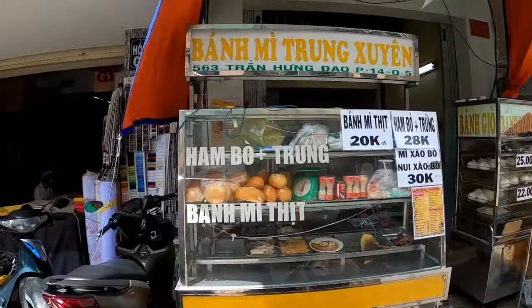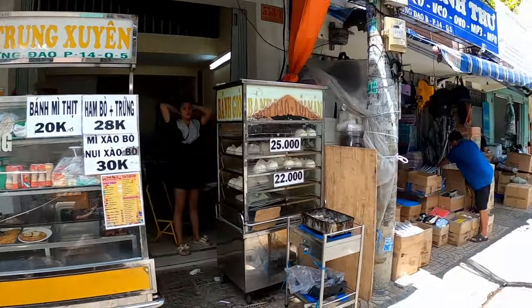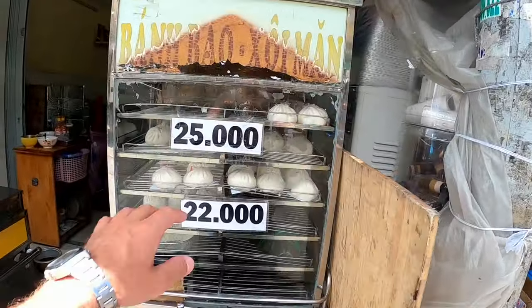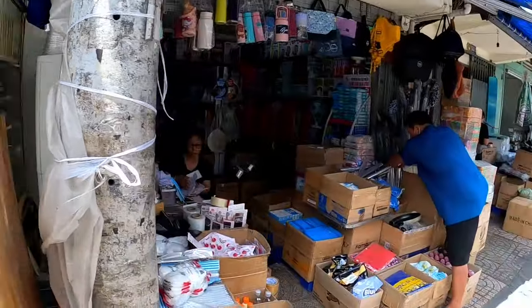Oh, they sell some nice banh mi, traditional Vietnamese style, I think. Oh, these are nice cakes as well. They're kind of a big version of dumplings in here, stuffed with meat.